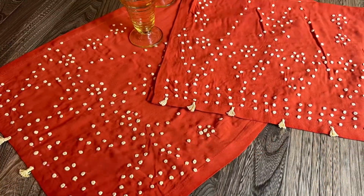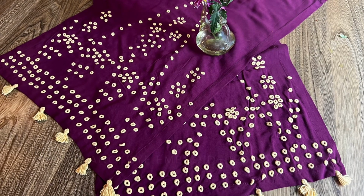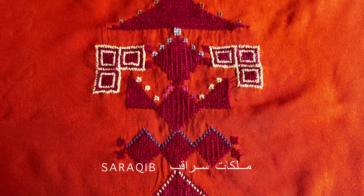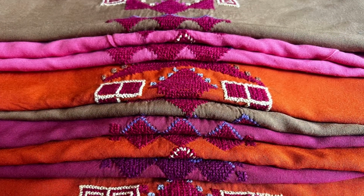The extinct Hama geometric Palengi dye textile celebrated in embroidered thread, and the goddess motif that adorns the Sarakib dress in pairs on the shoulders.